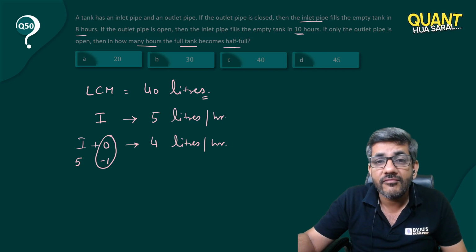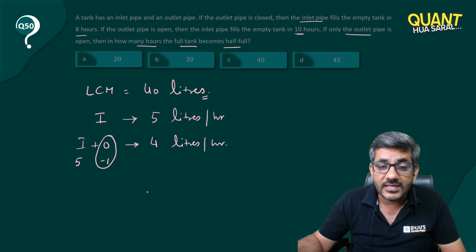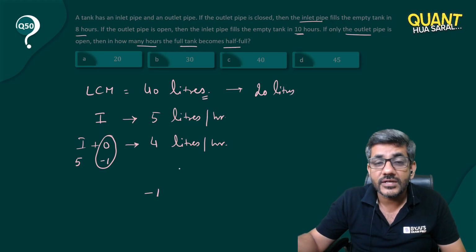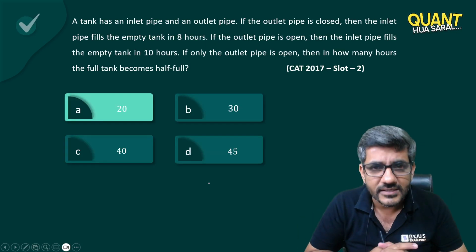The question is saying, in how many hours will the full tank become half full if only the outlet is working. So if only the outlet is working, that is at a speed of minus 1. A full tank, we want it to be half. That means it has to take out 20 liters at a speed of 1. Of course, how much time is it going to take? The answer is 20 hours for that, and that's an aptitude way of solving this question.